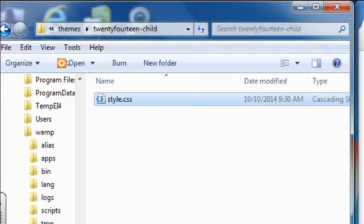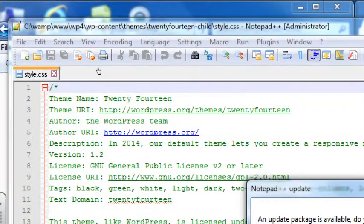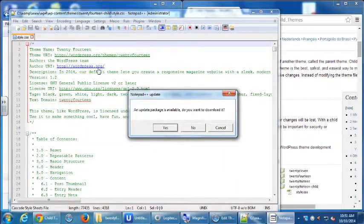Okay, we're going to edit this file. Right-click. We have the option here, edit with Notepad++. Right-click style.css, edit with Notepad++. You might get a pop-up that says an update is available. Just cancel that.